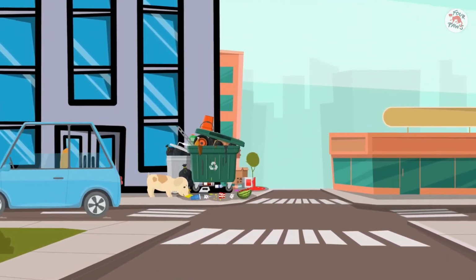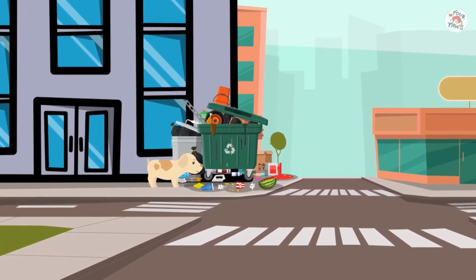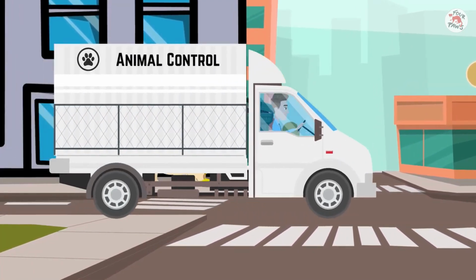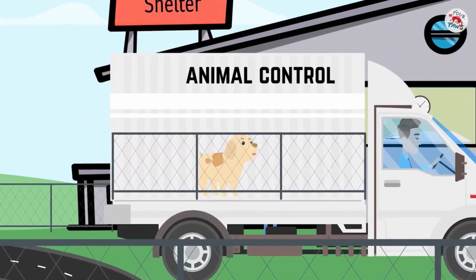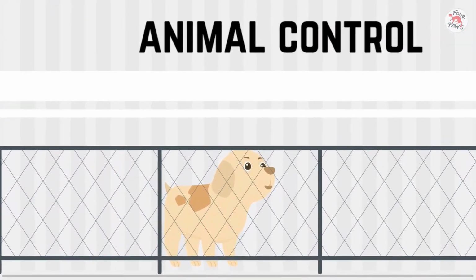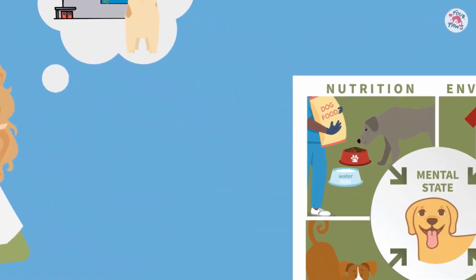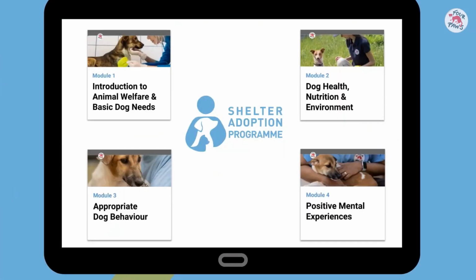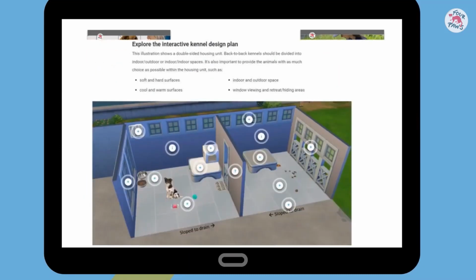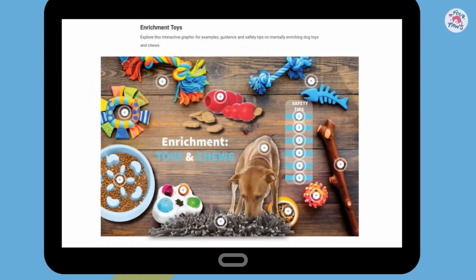The journey of a roaming or stray dog often starts on the streets, where local authorities may pick them up and deliver them to your shelter as part of a stray dog management strategy. Do you know how to help dogs adjust to shelter life? Can you meet their needs? In the first 4 modules of the Four Paws course, you'll learn the fundamentals of animal welfare and meeting the physical and psychological needs of dogs.